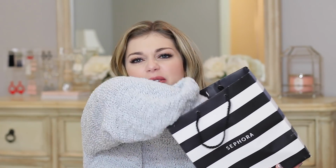Alright, it's like a surprise. What am I going to pull out next? Oh, I got a Sapphire Beauty Blender. I love this color, and I keep hearing people say that it's the best out of all the colors, so I had to try it.